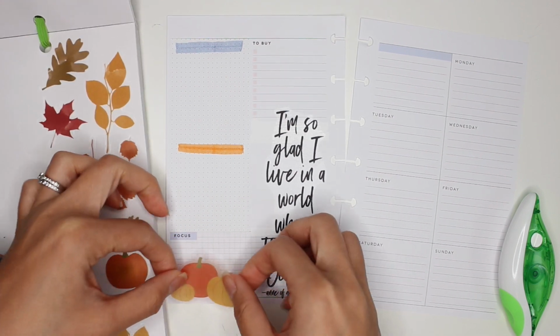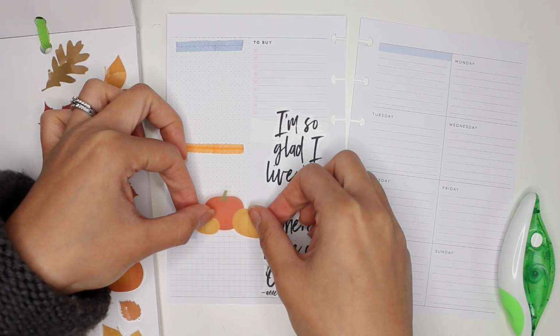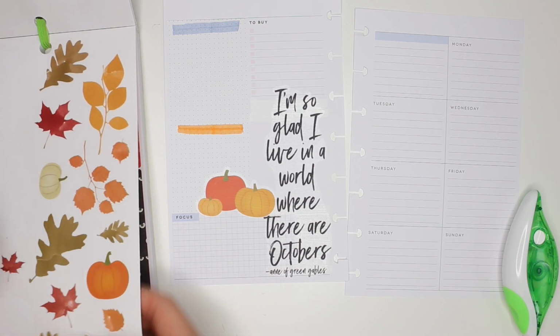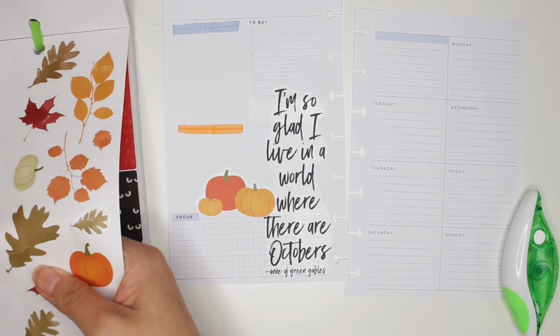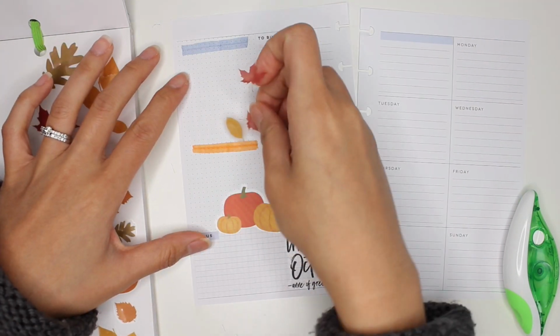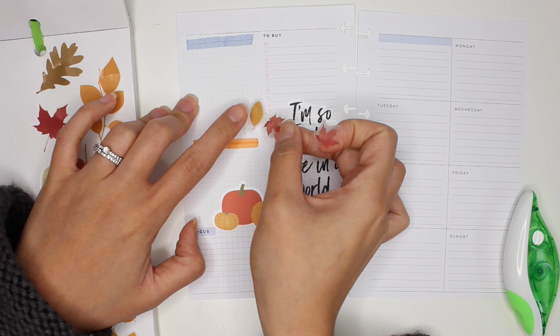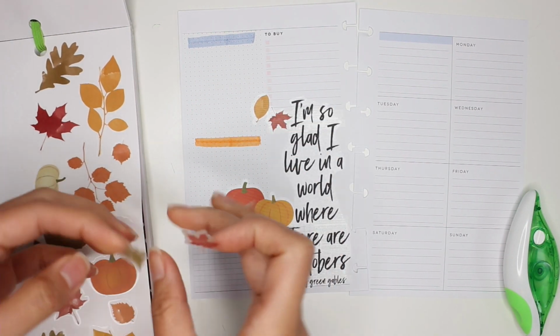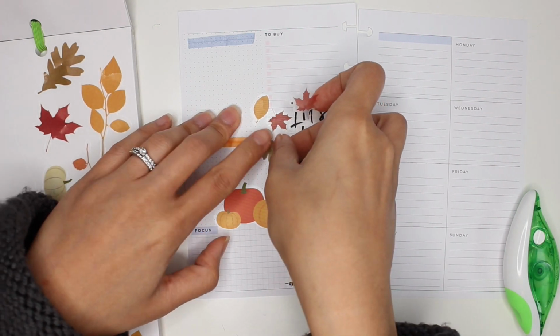Really pretty. And then using some of these really, really cute pumpkins just to line the spread a bit. I decided to put them there in the middle, because if I put them at the bottom of the page, then there wouldn't have been any room to write anything in the focus section. And then I'm just taking a few of these leaves and putting them around the spread like they're just carelessly falling through the page.